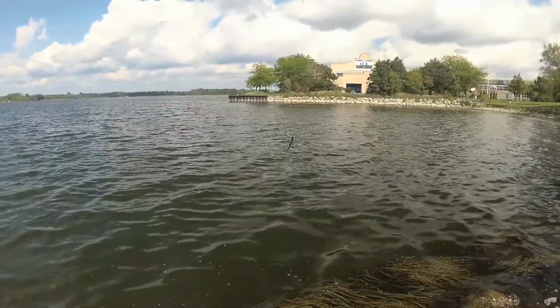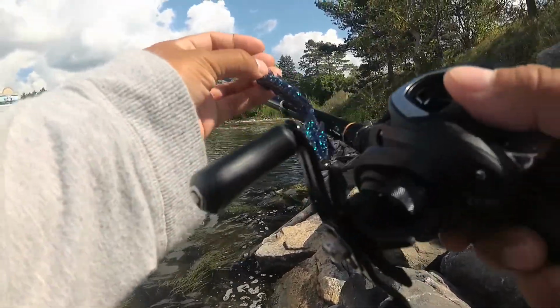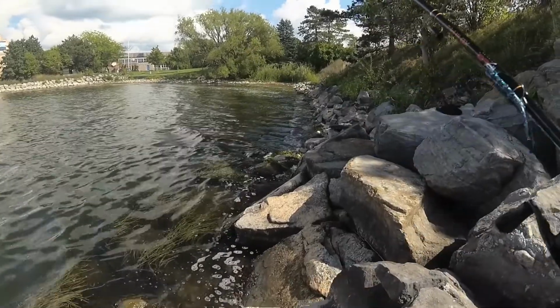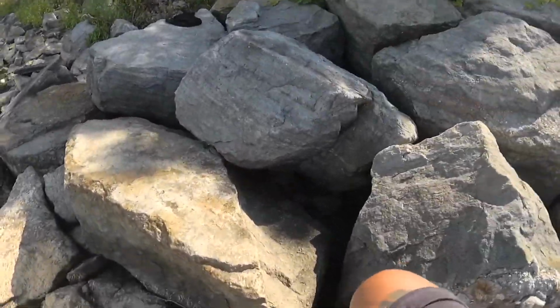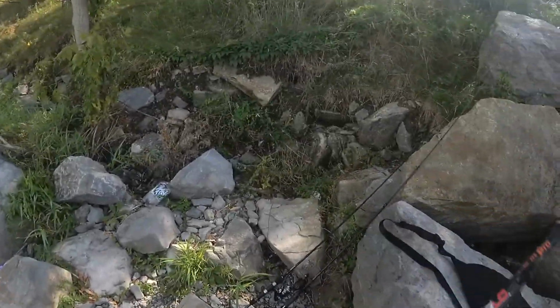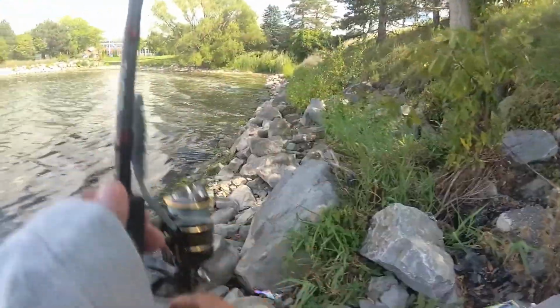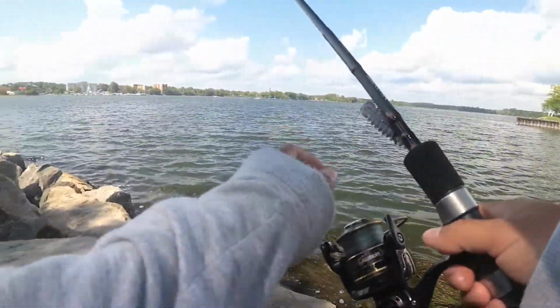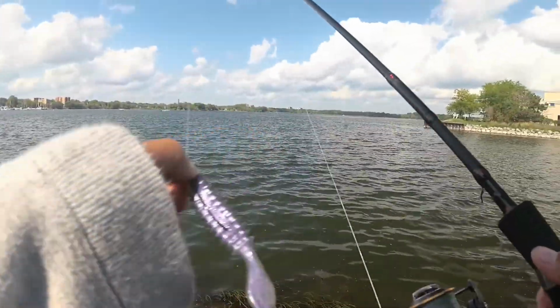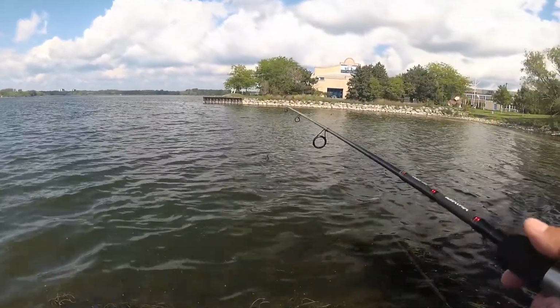Alright, let's try a drop shot. My fishing ADD is kicking in, so if I'm not catching them on one thing, I gotta switch it up until I find it, which is bad because I don't really have a lot of options today. Drop shot, Texas rig, flip and jig. Hopefully it does the trick.